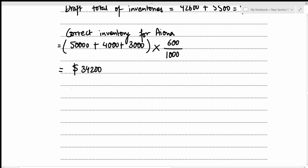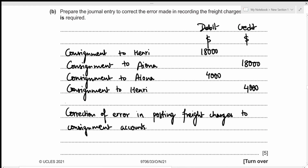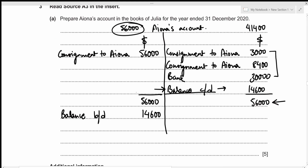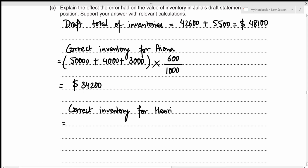Now we repeat the same process and figure out the correct inventory for Henry. Let's have a look at the above consignment accounts. So the cost is goods sent on consignment, freight charges, and import duties. So previously we used the incorrect freight charges of 4,000, but now we need to adjust it with our correct freight charges of 18,000. So that's just going to be 50,000 plus 18,000 plus 1,000. Let's do that. So that's going to be 50,000 goods sent on consignment, 18,000 freight charges, and 1,000 import duties.